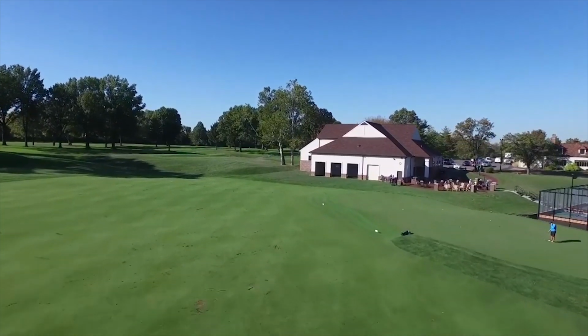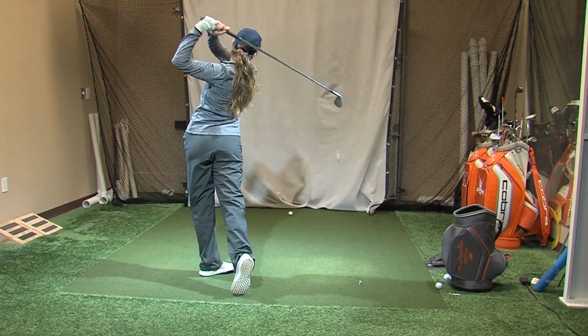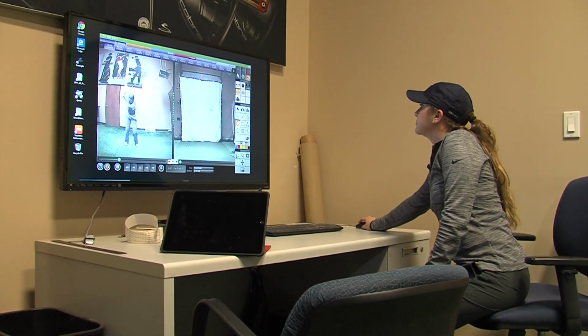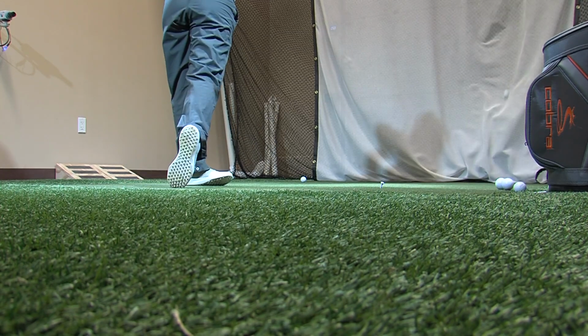So this is our technology room, so the kids can come in here as another hitting bay, but we've got cameras from all angles that all hook up to the V1 on the computer there, so they can look at their swing from any angle they're used to analyzing it from, throw the lines on there, and even email their videos to their swing pros back home and maintain that relationship to keep their swing where they want it to be.